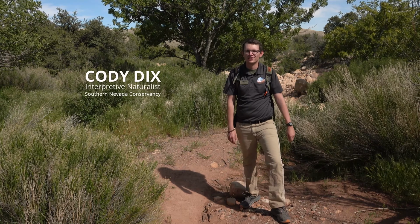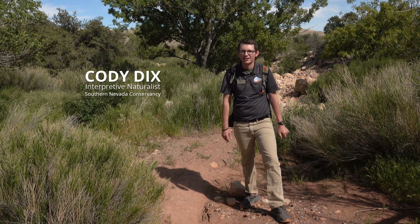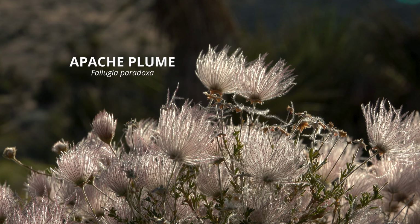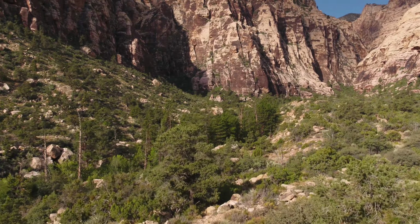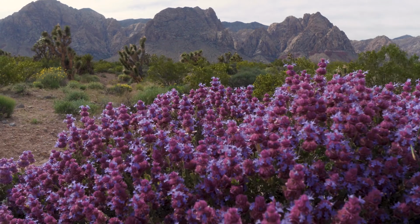Springtime here in the Mojave Desert is my favorite time of the year. The desert really comes to life. You're coming out and seeing these plants that for just a month, maybe a few weeks of the year, are able to put on some pretty spectacular blooms.